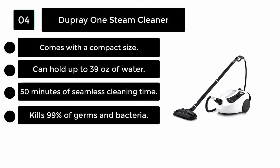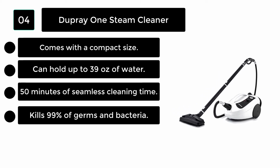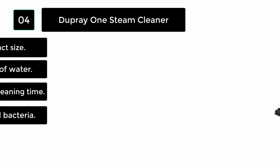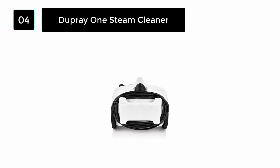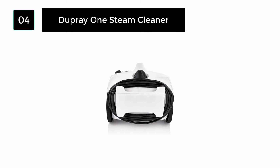Number 4. Dupré One Steam Cleaner. Here's another one from Dupré. Surprised? Well, we can't help it. The brand is that good. For on-demand steam control, we don't think anything stands a chance against this sturdy beast. Yep, speaking of the steam cleaner from Dupré. Say hello to our little friend here.